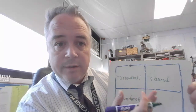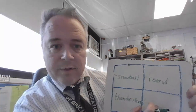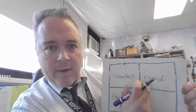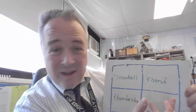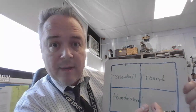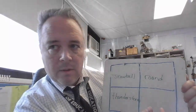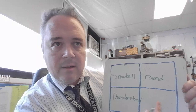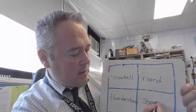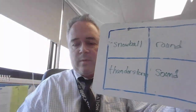That's a compound word. So now going over here, I need a word that has to do with thunderstorm, all the things I know about thunderstorm. It has something to do with the way round is written. Round's not a compound word, so it doesn't have to be. Maybe I can do a rhyme again. A thunderstorm is really loud, so it makes a big sound, and sound rhymes with round. Okay, sound rhymes with round.